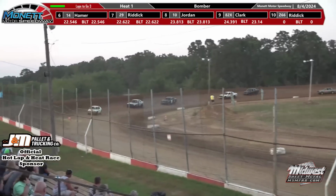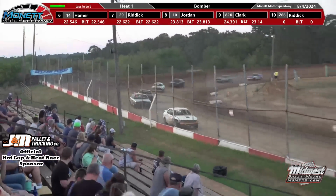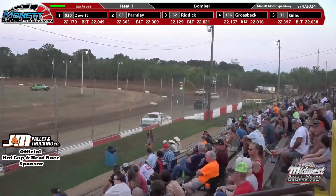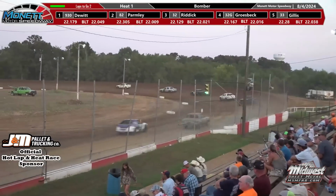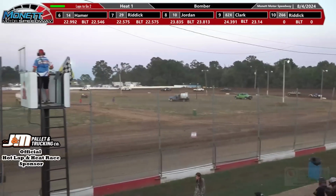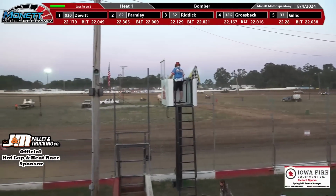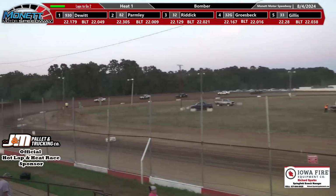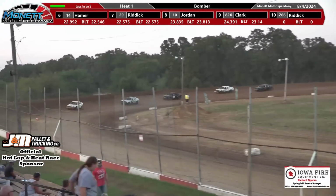Coming to 2 to go. James DeWitt still your leader. Jesse Parmalee right behind him, not that far off. 66 machine of Zachary Riddick in that 3rd spot. 0.6 of a second, but this is between your 2nd and leader. I didn't set myself up very well for that.